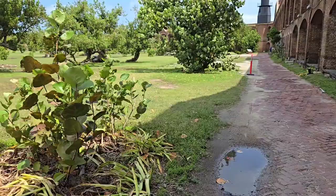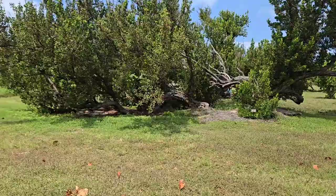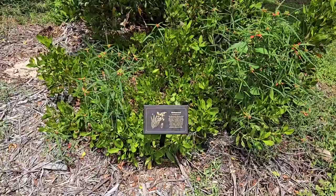One thing, there will be no sweat today. I've been wondering what kind of trees these are. I think we're about to find out. Buttonwood. Buttonwood.